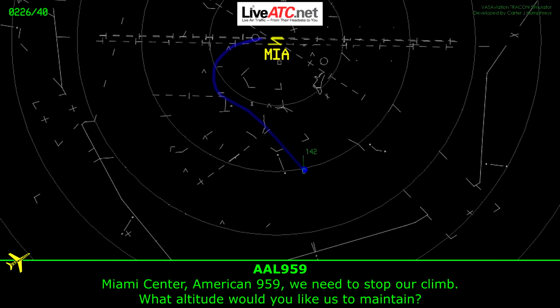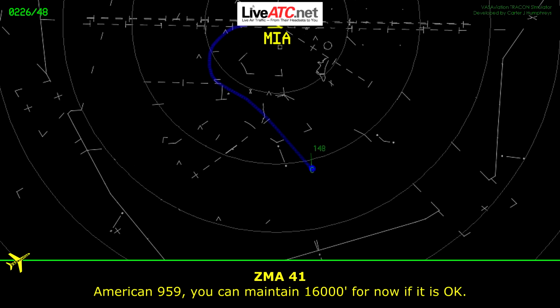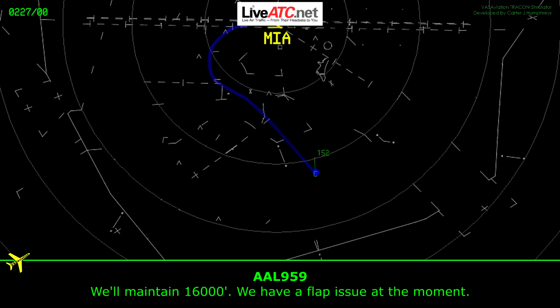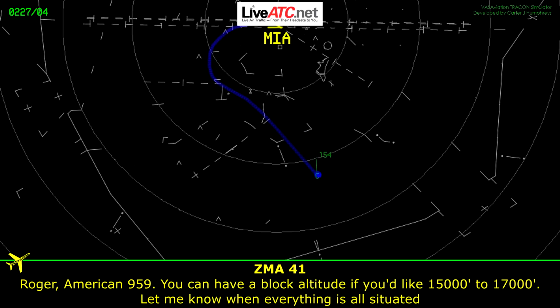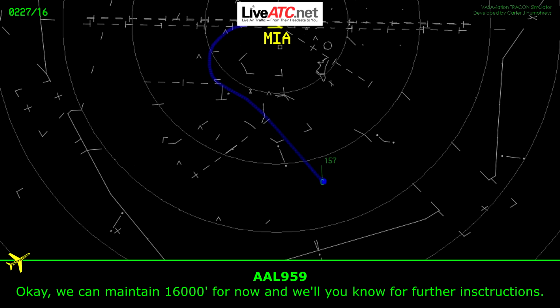Miami Center, American 959, we need to stop our climb. What altitude would you like us to maintain? American 959, you can maintain 16,000 for now. Everything okay? We'll maintain 16,000. We have a flap issue at the moment. Roger, American 959. You can have a block altitude if you'd like, 15,000 to 17,000. Let me know when everything's all situated, and I can have higher for you guys when you're ready. Okay, we can maintain 16,000 for now, and we'll let you know further instructions.